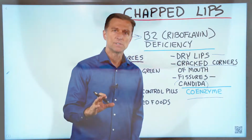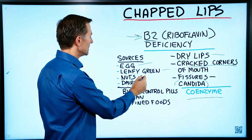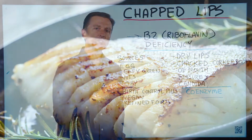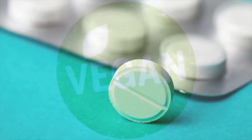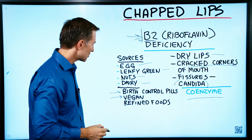So what are the foods that have B2? Eggs, leafy greens, nuts, dairy. Meats will have B2, fish has B2, but really if they're deficient, it usually is coming from another factor. They're taking birth control pills, which will definitely cause a B2 deficiency. They might be a vegan and restricting certain foods that could create that.